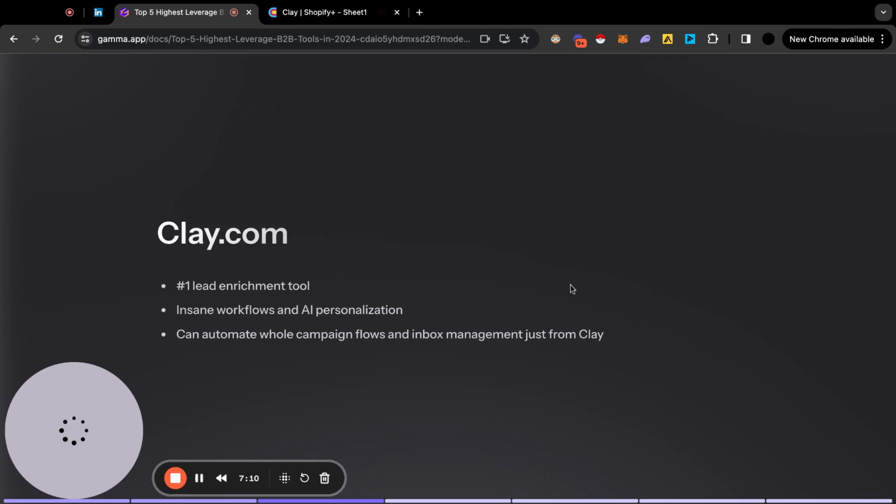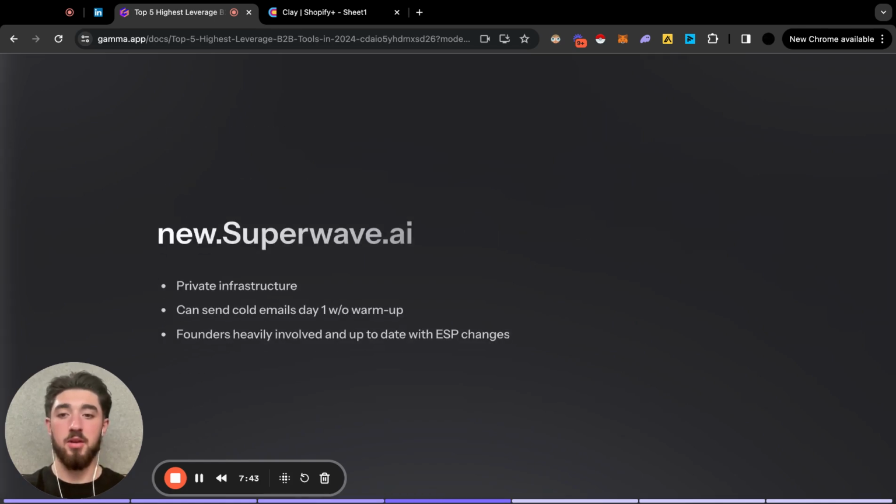But it is a bit pricier. It's like $300 a month if you want to have 10K Clay credits, which you can add all your tools to. Let's say you use Find Email, that can be integrated with Clay, and that wouldn't spend Clay credits. Or you use your API key or your OpenAI API credits, that could be integrated with Clay, and then that's not wasting Clay credits. So it's just good to have a Clay account, because then you can connect whatever outside databases you want to use to Clay, and that won't spend credits from them.